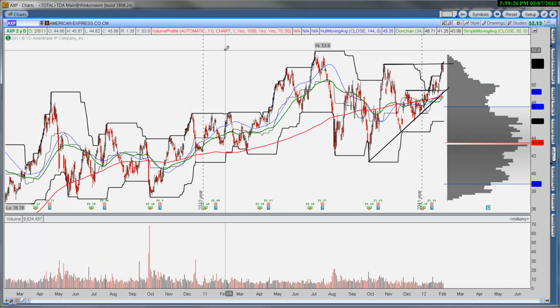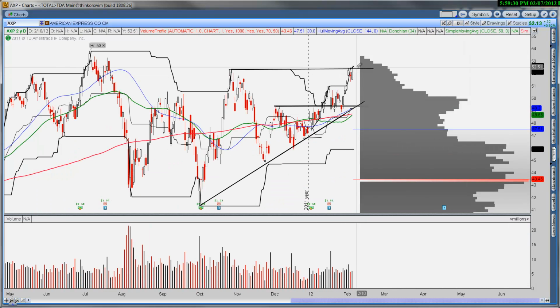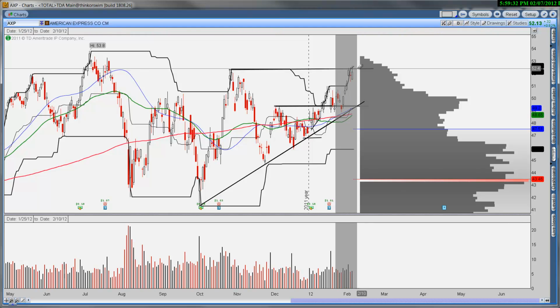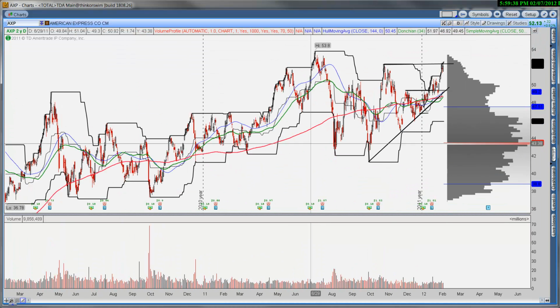I have bigger exposure to American Express, which continues to work. Printed a new intraday high relative to this most recent run. It still makes sense. I still think it's going to these highs. I think it's going to print new highs. It's just the potential for a pullback is there, just like it is for the entire market.